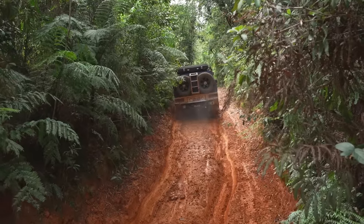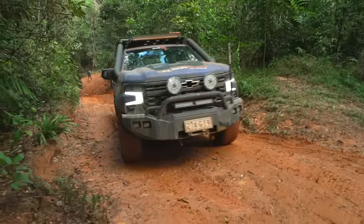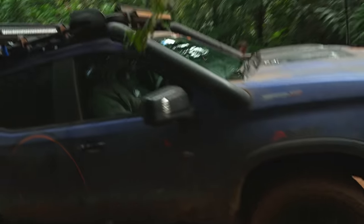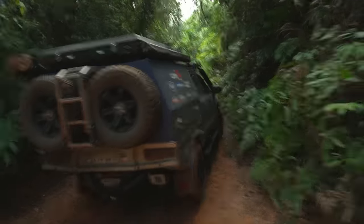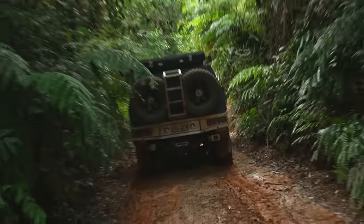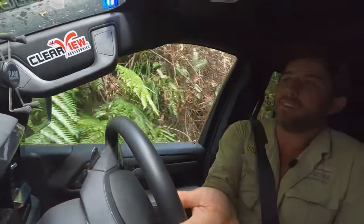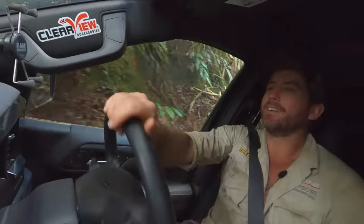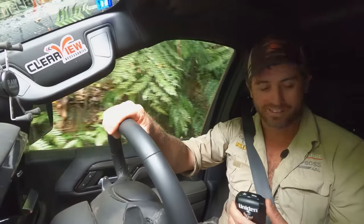How much fun is this? This is dead set my favourite track in all of Australia. I can hear some rumbling. Can't see anything. Oh my god, this thing is an animal. You get up the hill? Yeah, I'm still spinning my way up. I'm up, lads, I'm up. That was wild.